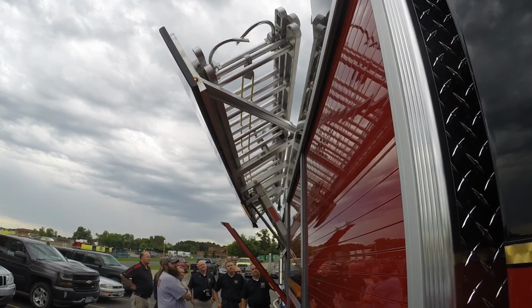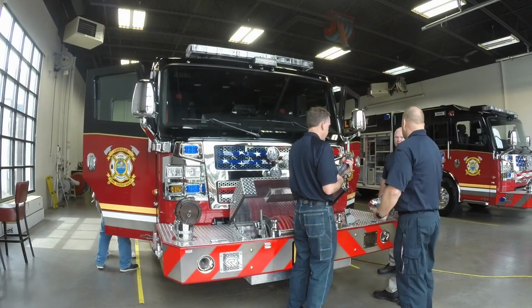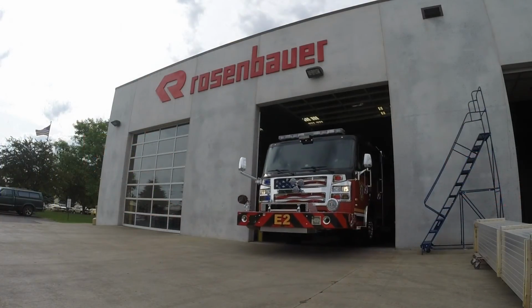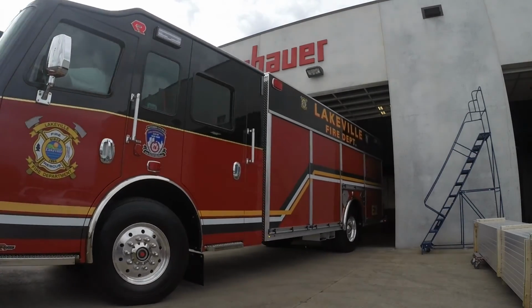It's not the Lakeville Fire Department necessarily buying a truck or building a truck. It's working together to build a piece of life-saving equipment that's going to serve Lakeville for 20 to 30 years to come.